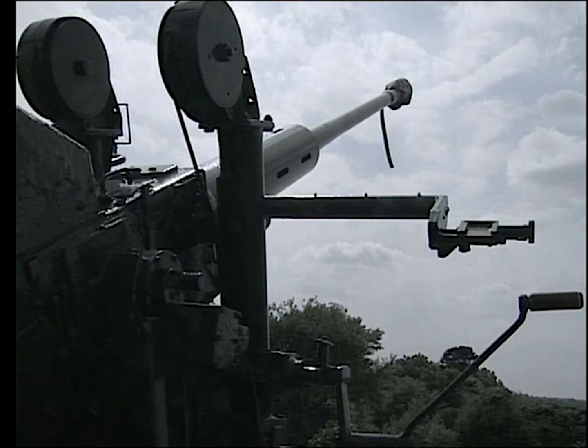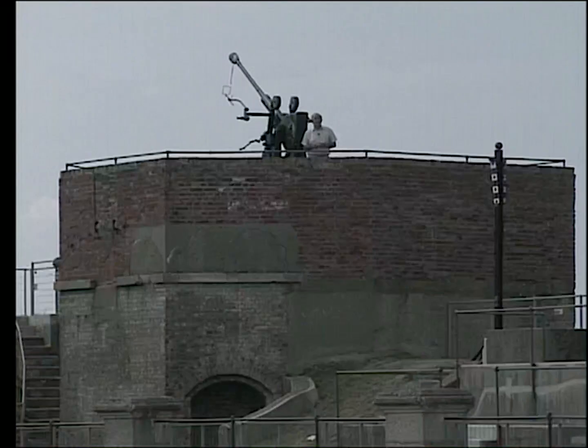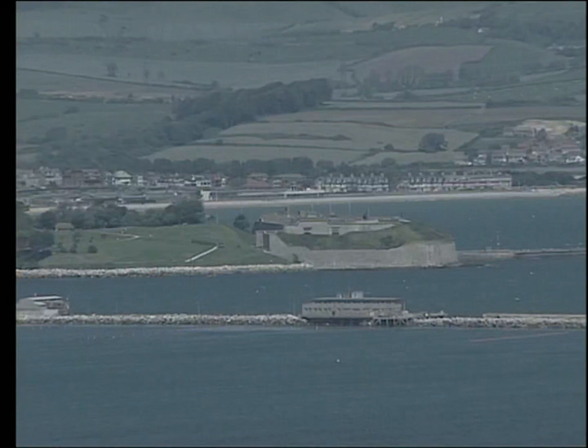This weapon behind me is a 40mm Bofors, built in Sweden, light anti-aircraft gun. From this bastion, the highest point on the fort, the gun had a totally uninterrupted 360 degrees arc of fire over Weymouth, Weymouth Bay, and of course, Portland Harbour.